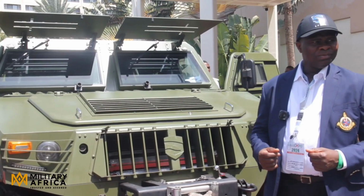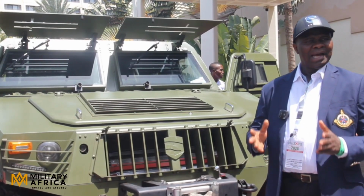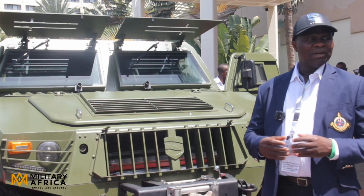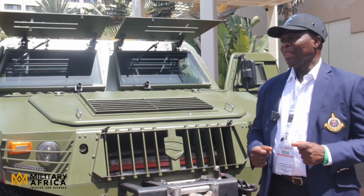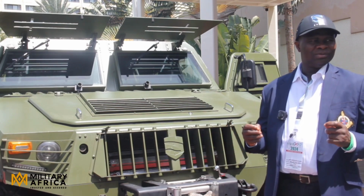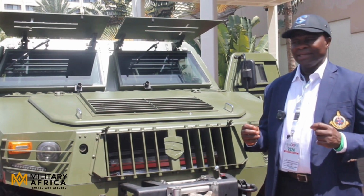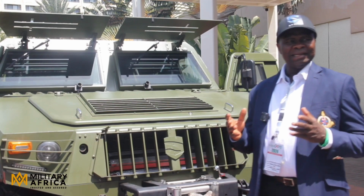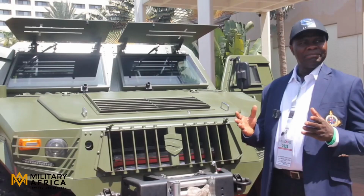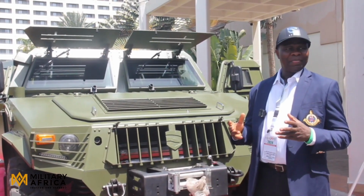Light armor vehicle. It protects you against all small arms ammunition. That is talking about 7.62 mm or 12.7 mm ammunition. This vehicle serves as an armored fighting vehicle and it's designed to operate in rugged terrain. It can also serve as an armored personnel carrier because it can carry up to 10 personnel with their full combat kits at the time.